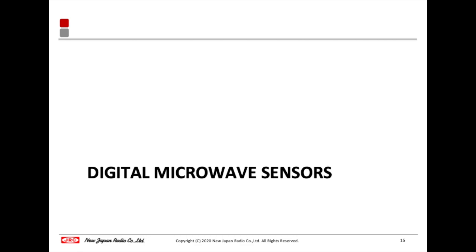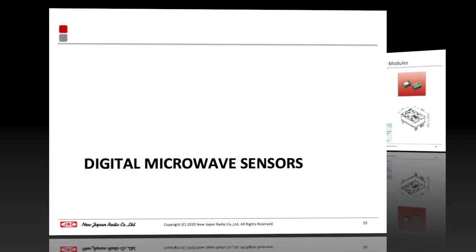Digital microwave sensors are designed with ease of use in mind and incorporate all the necessary bits and pieces required for a reliable presence detection. It is a hassle-free approach where you do not have to deal with RF signals, signal conditioning, and software algorithms to detect the presence of an object.